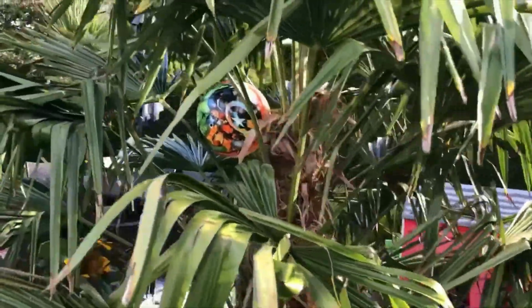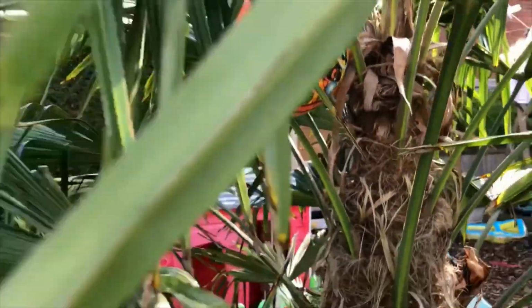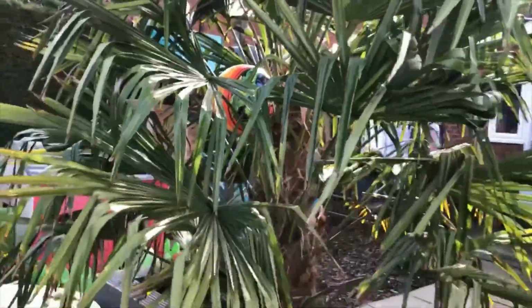Positively, it has grown a football, which is great news. Can never have enough footballs, so that's great.